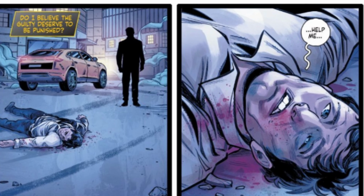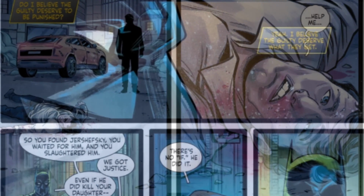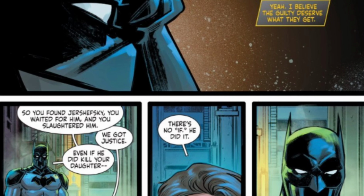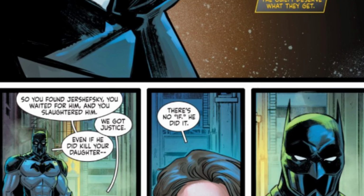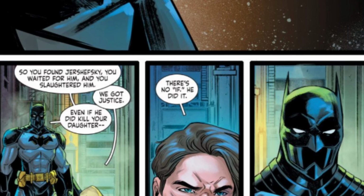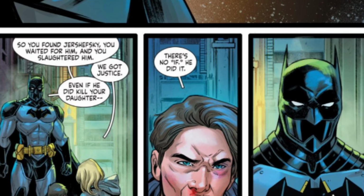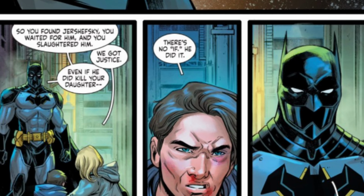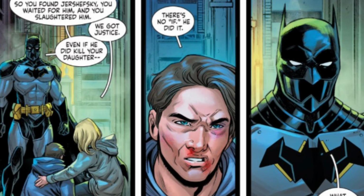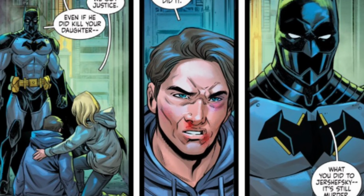So the little guy goes, help me. So he says, do I believe the guilty deserve to be punished? And the guy says, help me. And he says, yeah. I believe the guilty deserve what they get. So I don't know if he killed the guy because the guy was guilty of something, or did he kill the guy by accident? He ended up going to jail. That's why he met the Russian guy. I don't know. It's going to be interesting to find out.